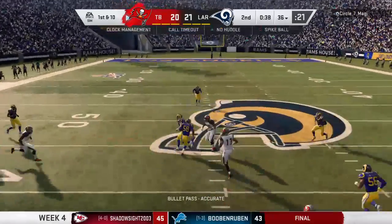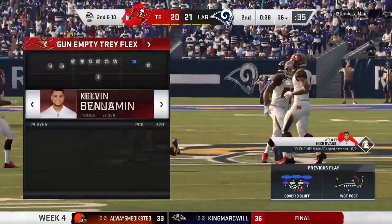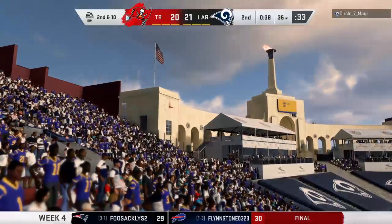Jameis to throw it. Oh, that was dangerous. Threw it into coverage, almost picked, but instead they'll keep it on 2nd down. They don't get the hook up there, but you really have to marvel at how precise he's been throwing the football these last couple weeks.